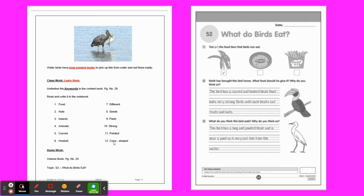We'll be writing the keywords and we'll be doing the workbook, children. What do birds eat? Take the food item that birds can eat. If you see here, we'll be taking grains, right?